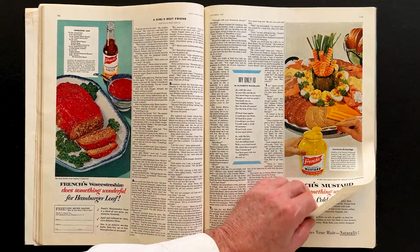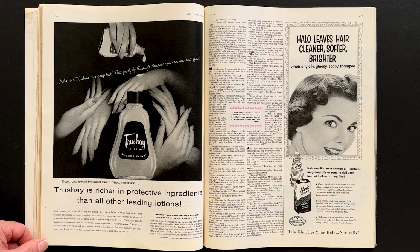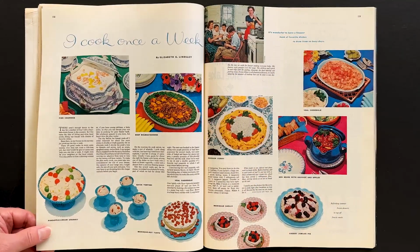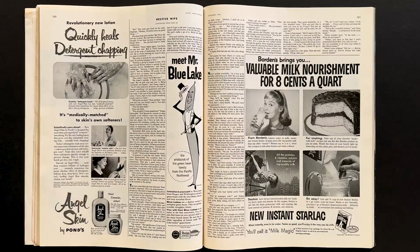Isn't it just wonderful? Truchet lotion. I had not heard of this one. It's a richer protective ingredients than all the other leading lotions. Well, I bet. Halo leaves hair cleaner, softer, brighter than any oily, greasy, soapy shampoo. Well, sure. That's obvious. I cook once a week. Well, do you now? It looks pretty. Quickly heals detergent's chapping. This is the second ad we've seen for mending your hands after dishes.